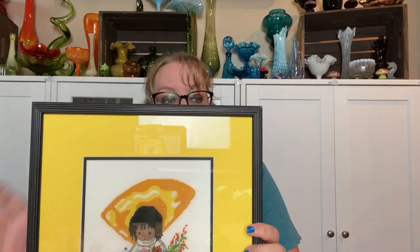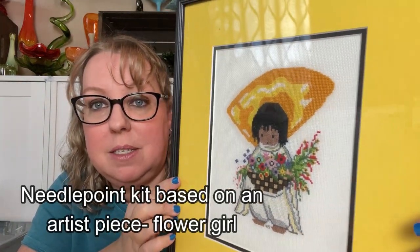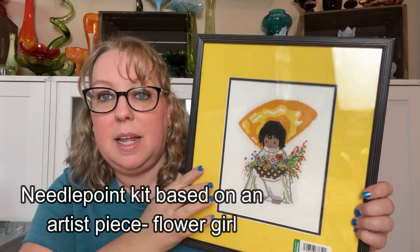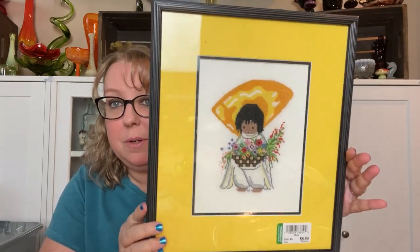Then we got some art. This was $5.99 and I picked it up. This is a needlepoint. And I just picked it up because I really love the colors. I thought it was really cute. It has a little bit of that southwest boho. I liked the bright yellow. I liked the glass. I liked the matting. And it was reasonable at $6. I can post this at $20 to $25. And that should bring in a good return.